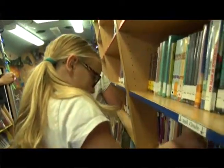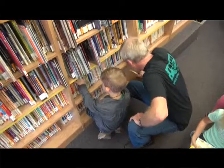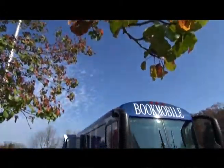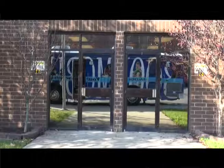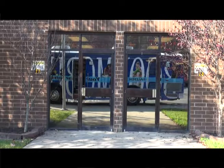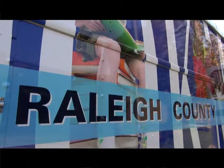So we try to bring what's trending, what's popular with the kids. If we know a certain school is doing a certain program, an educational program, maybe perhaps about science, we try to provide fun books that also teach science. So they're very excited to see us come. What is your goal for this program?